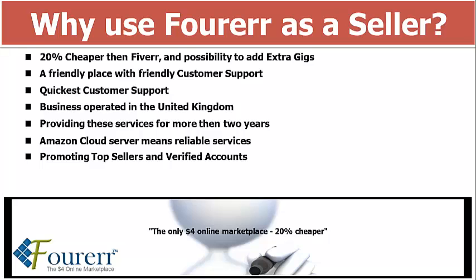In addition to this, if you are a verified seller on Fourerr, then we give you a badge which you can show off to the buyers. You become verified by giving us a proof of identification, and then we verify what you have entered on your profile. And if you become verified, this badge means an awful lot to the buyers.